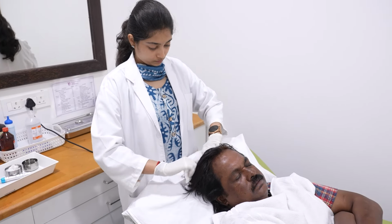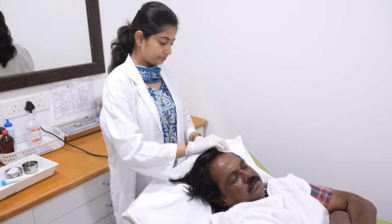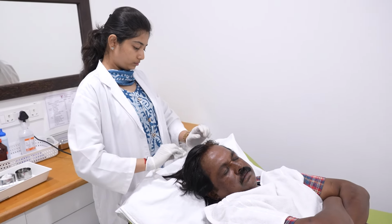In addition to doing platelet-rich plasma therapy on hair, we do it for the face also, and if required, some scar therapy also. It can be combined with microneedling, and it can be followed up with CO2 lasers or any other treatment you might require, like threads.